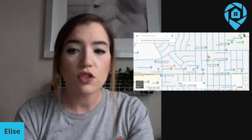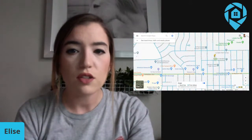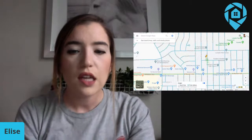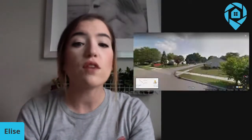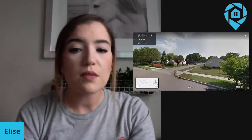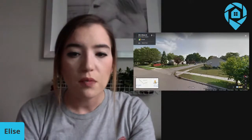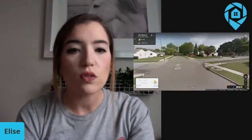And take our little dude. He's located right down here. I love how he just moves. If you're having a bad day, just watch this. Anyways, drop him down and make sure it's on one of the blue streets highlighted. See, this says image captured right at the bottom here, and I don't know if my screen captures it or not, but it says September 2011. So these are kind of old.